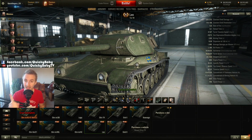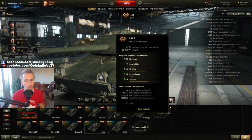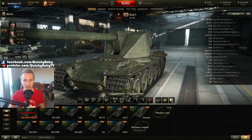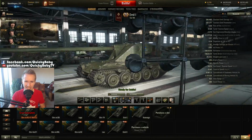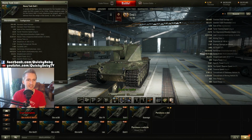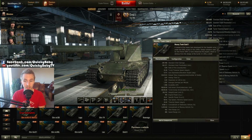And it also marks the end of the Swedish medium tanks, because now when we take a look at the tier 8 tank, it is going to be a heavy. And boy, what a heavy this is. That looks absolutely ridiculous. This is the Emil 1, and it is a variant of a heavy tank developed in the Swedish army under the Emil project in the 1950s.